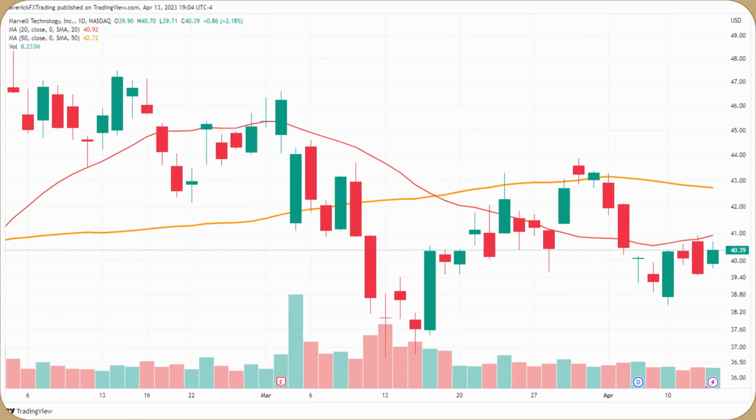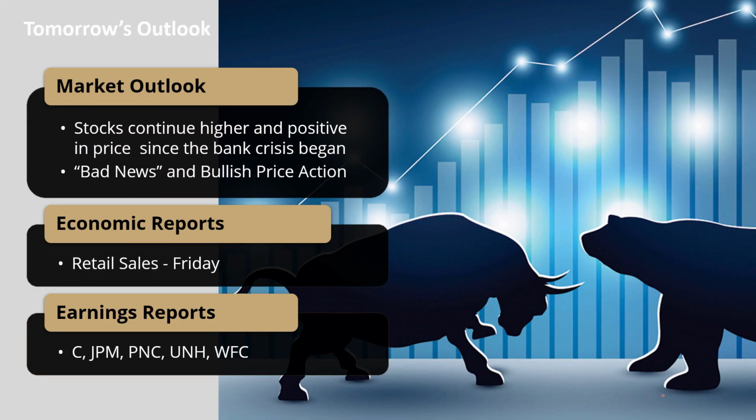And last but not least, Marvell Technology. Here you have a little bit of a bear flag pattern where you kind of broke down and now there's this little choppiness to the upside. Ultimately, I think we go down and retest those lows at about $37 per share. So not really focused on one specific sector or group or anything like that. Trading some charts as we see the opportunities. But those are some that I'm watching that I may potentially enter into.